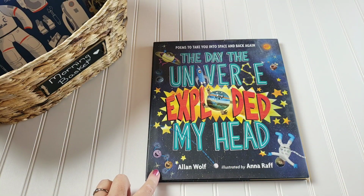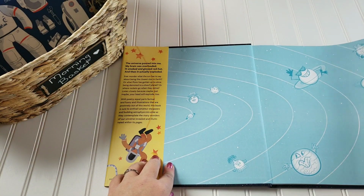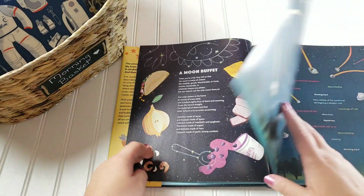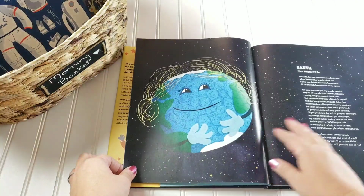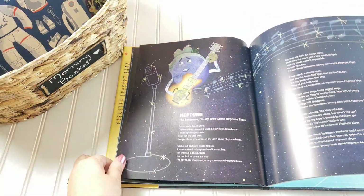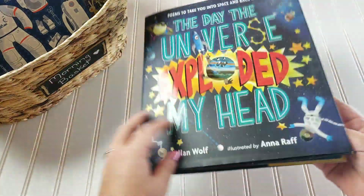And then my good friend Arlene from Homeschooler by Design posted this, and I knew immediately I had to have it. It's called Poems to Take You into Space and Back Again: The Day the Universe Exploded in My Head. And as much as Emily loves space and poetry, I knew this was one that we had to own. It is absolutely gorgeous. It has these fun illustrations and these super fun poems, and I think it will be an amazing addition to our poetry collection and an even more amazing addition to our morning basket this month. So I may be the most excited about this one.